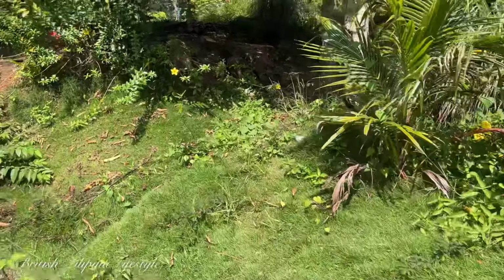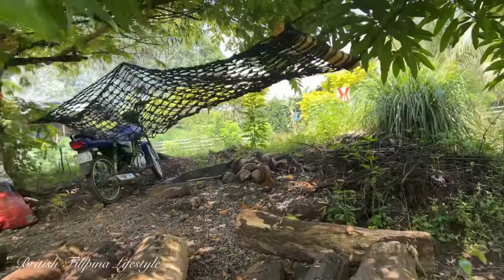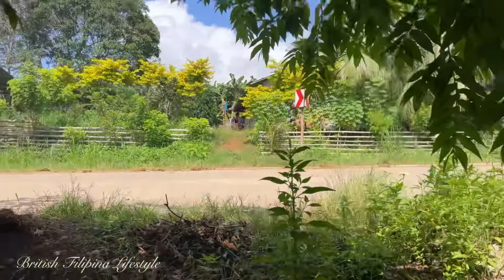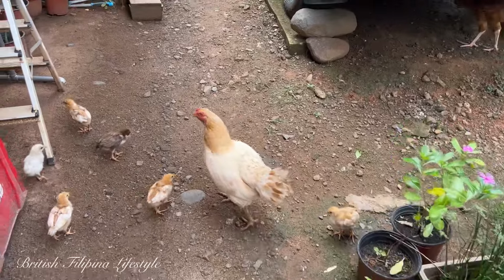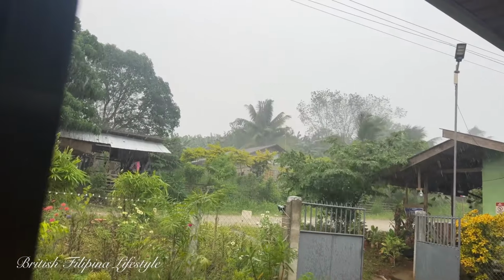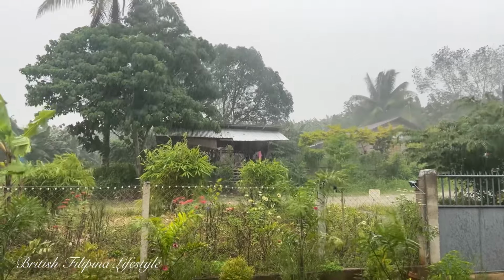And yes guys, the weather today is very good. But sometimes it rains a lot. And this is the road area here, guys. That's the road over here. And that's our chicken. That's Chacha. And we have eggplant, like salad eggplant. It's just from our garden, guys, that I planted. So I harvested it already. And here we go. It's raining again. It's always raining.